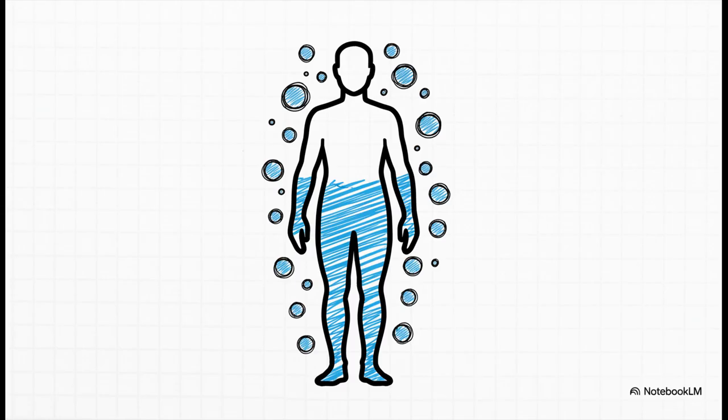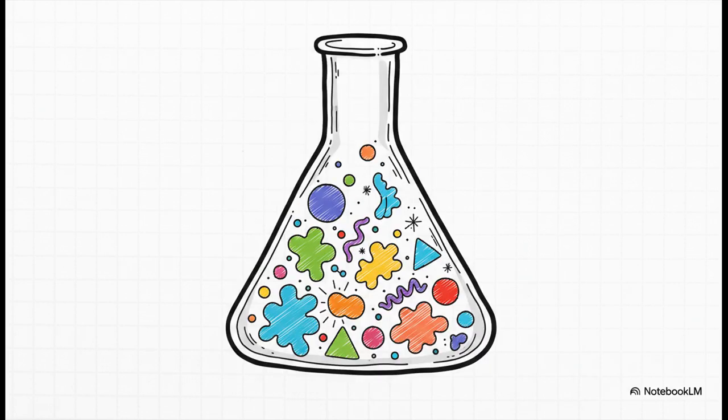We all kind of learn this mind-blowing fact in school. Our bodies are this massive community of trillions and trillions of individual cells, and every single one is its own tiny, complex biological machine. So, how do they all work together? Well, the conventional view is that these cells are all just floating around in a chemical soup, basically relying on molecules to randomly bump into each other to get anything done.